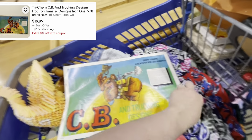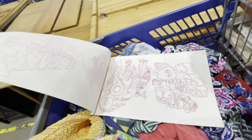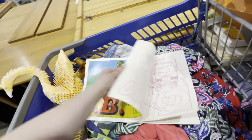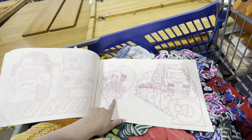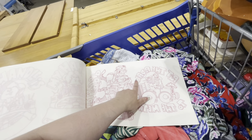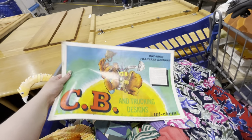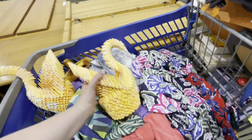Next are hot iron transfers. These are vintage, and look at this amazingness. It says I'm a little trucker, convoy, that's a big 10-4. Ooh, and she's got some large tatas. Put the pedal to the metal. Anyways, it's just a book of CB and trucking designs, hot transfers. So, getting that.